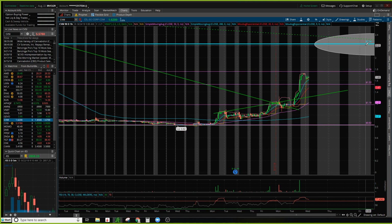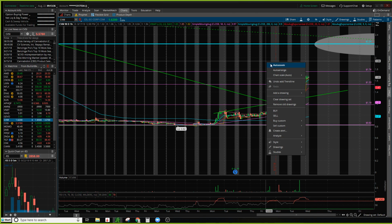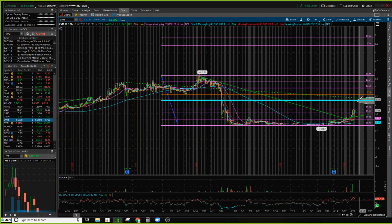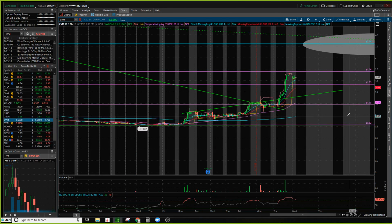It could do it tomorrow. But I feel like this thing is fighting its way back to fill this huge gap, to at least a 50% retracement level. I'm not saying swing trade this thing, but I'm definitely saying this is a very good potential target for CVM. Good morning, Falcon.